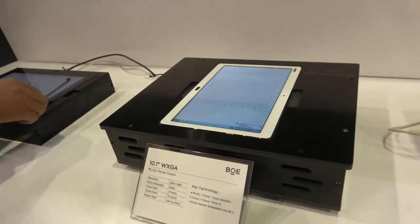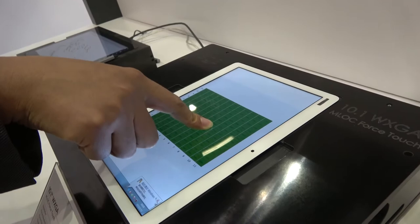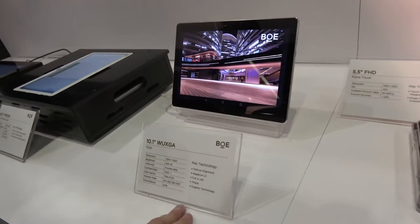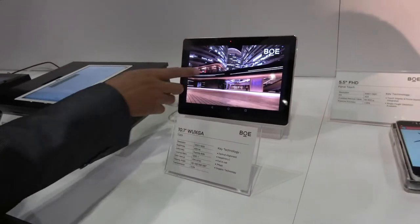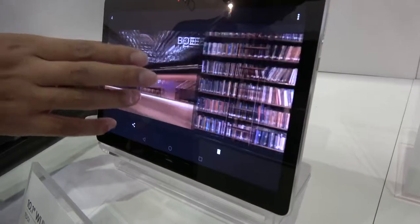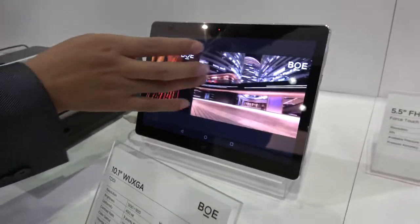And here's another one, MLOC force touch. It has pressure, for tablet pressure. And here you have a 10.1 YUSG TDDI twin-cell in-cell product in tablet.